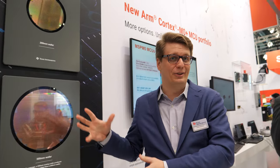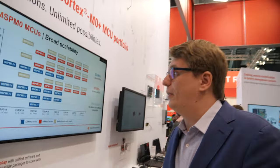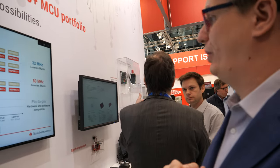The latest generations of microcontrollers get to be even smaller in nanometer, lower power consumption. Exactly, you're spot on, right? Lower power and more integration, that's what we're about. And you can kind of see as our wafers are getting to 300 millimeter, our capacity continues to grow as well. So let's take a look at some of the cool demos here around our MSP M0 portfolio.